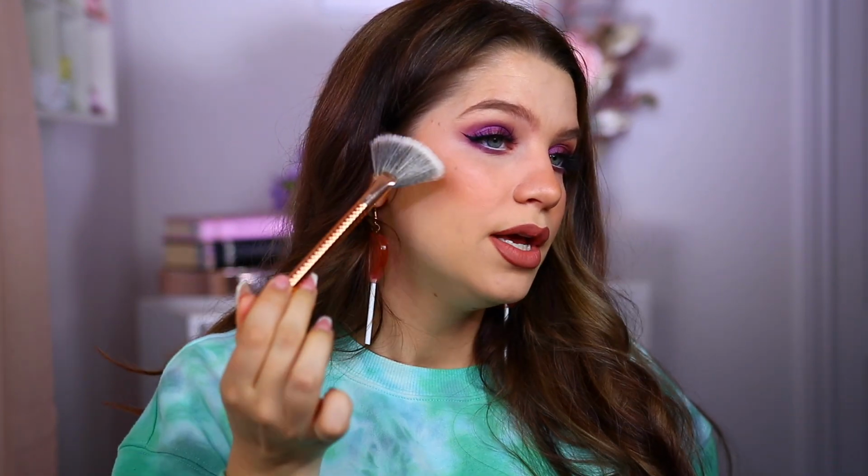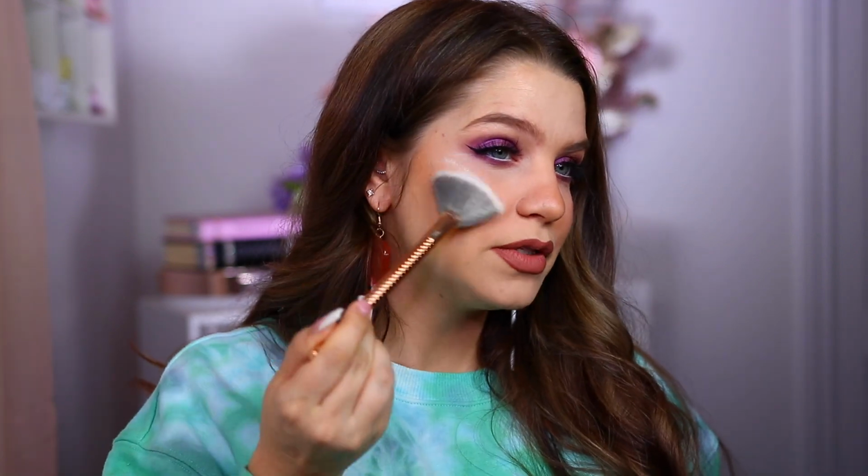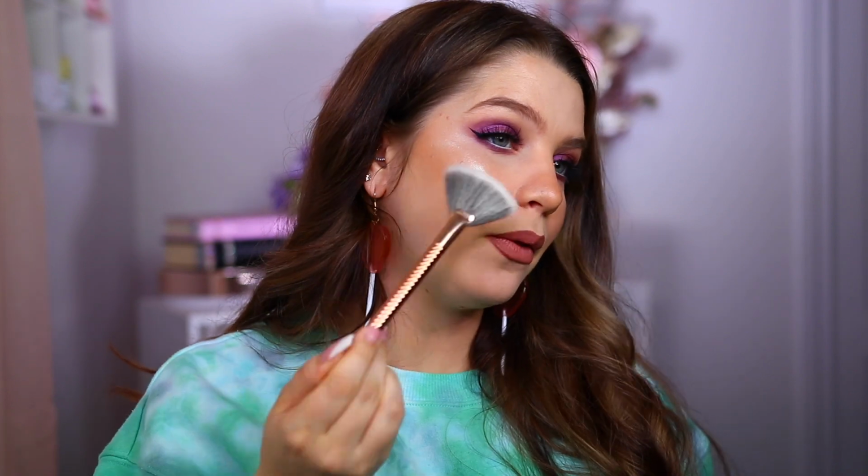Why don't we try it on the face? I don't have any highlight on right now, so I can pop a little bit of this on. I actually have a green shirt on, so it kind of works. I'm just going to use a fan brush here from Motive. Oh my gosh, very pigmented. So let's blend that out a little there. Wow, yeah, that's blinding. That's why I said OFRA's highlights are some of the most pigmented, I feel like, on the market for sure.